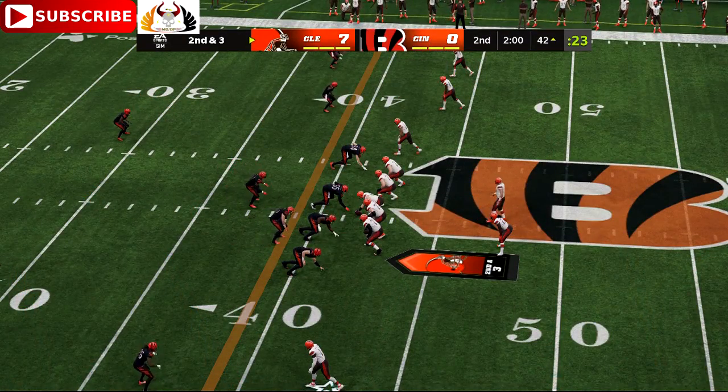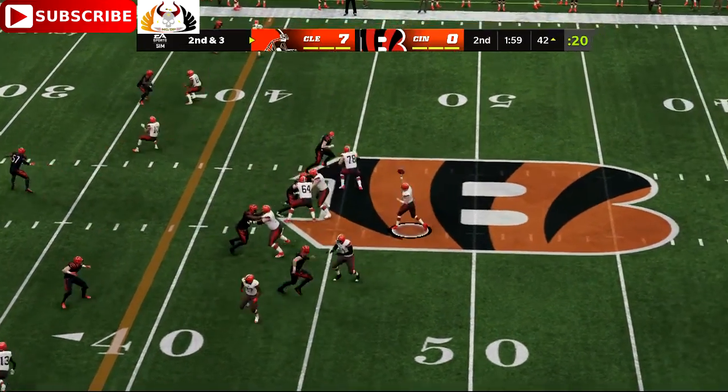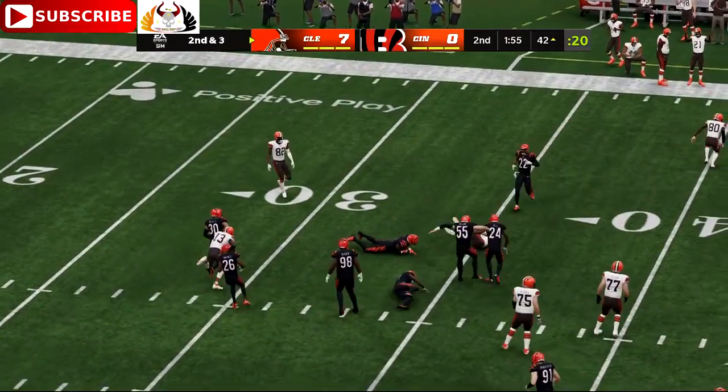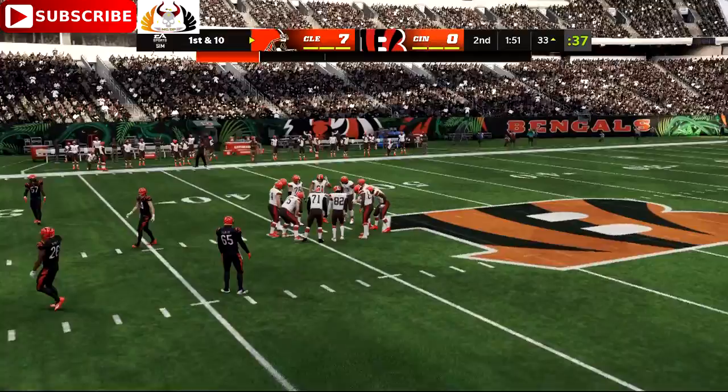A reminder that when halftime rolls around, Jonathan Coachman will have all the highlights and analysis of this first half of play from our studios in Orlando. Back-to-back receptions for him, and it's another first down.